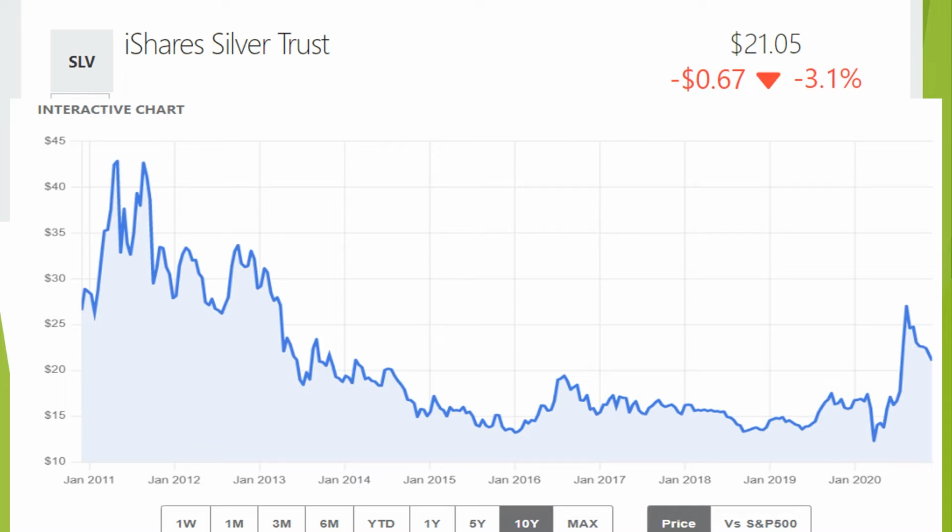As for physical silver, things get a bit more complicated. There is a learning curve when purchasing silver bullion, so let's get into it.